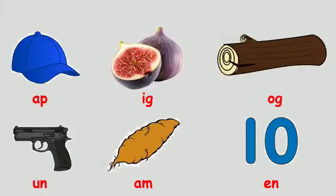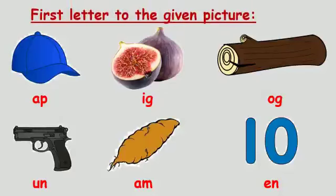Day 3. First letter to the given picture. Children, what is the first picture over here? Yes, it's a cap. So which letter will come first? Yes, it is K. K, apple, cap. Very good.